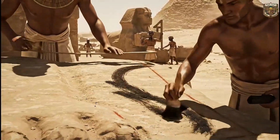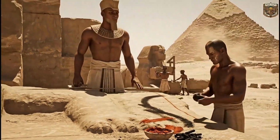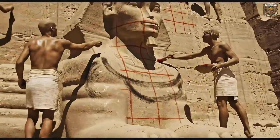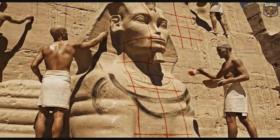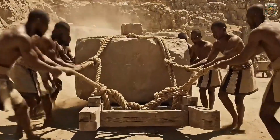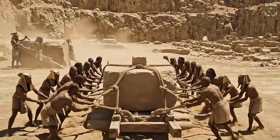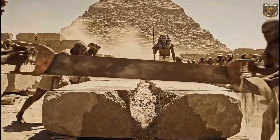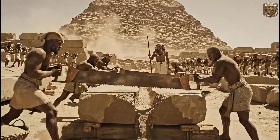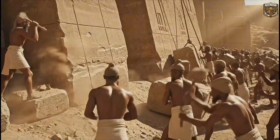After careful measurement, the first outlines of the statue were drawn on the rock with black charcoal and red pigment. Those simple lines carried the weight of eternity. From them, each hammer strike would follow the path that transformed rough stone into a sacred being. Hundreds of workers joined the effort, armed with dolerite hammers, copper chisels, and wooden levers. No cutting tools, no wheels. Only human will, patience, and knowledge passed down through generations.